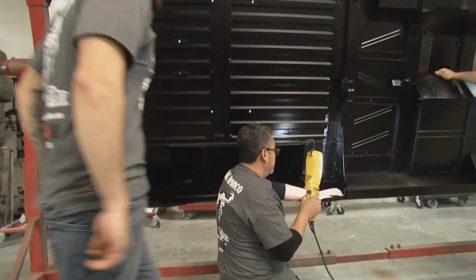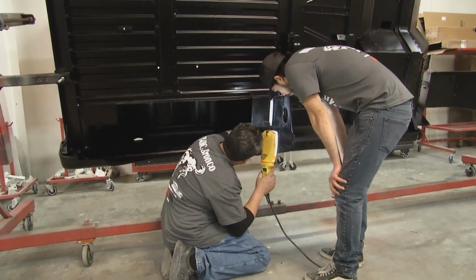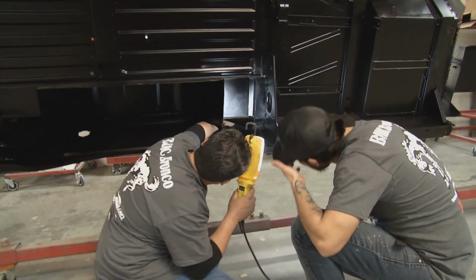Brains and brawn. I'm waiting for the Wi-Fi to connect right now. And they're just now starting to train some new folks to work with them, so hopefully we can replicate that. We need more Tonys.